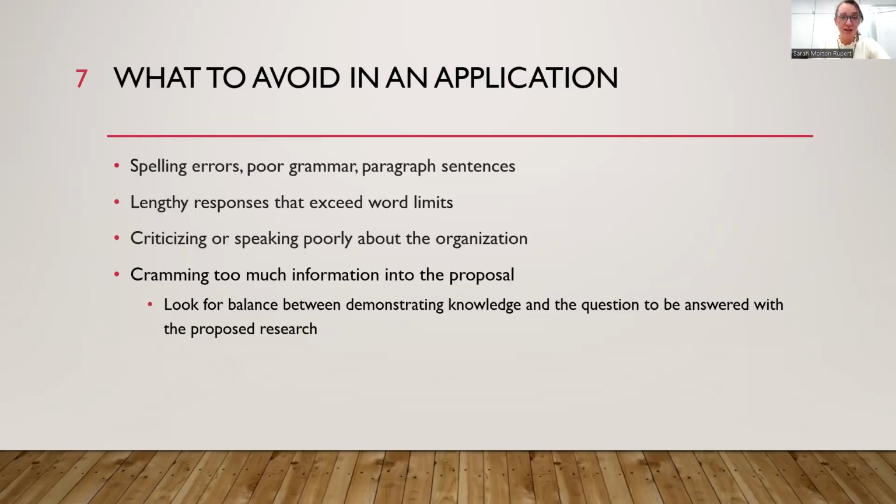So, some things to avoid in your application. These may also seem very obvious, but they can be very easy to overlook. Spelling errors. It can be really easy, depending upon what program you're using to write your proposal. I peer review here at my work, and even though we all use Microsoft Word, which has autocorrect and tells you when there's a spelling error, it's still very easy to overlook those spelling errors. So having another person, or even yourself, reread it can be helpful.